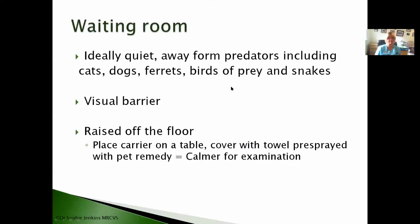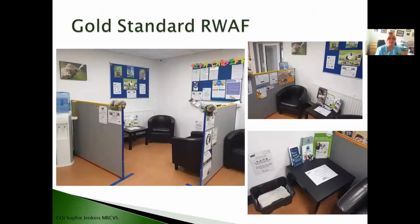So when you're looking in your waiting room, ideally what you're looking to find is that they've created an area that's away from predators, which does include cats and dogs and ferrets, birds of prey and snakes as well. Hopefully there'll be a visual barrier, which will mean your rabbit won't see them, and they've created an area off the floor, so that you can place your carrier with your rabbit on, and ideally there's a towel provided which you can spray with Pet Remedy. This is a spray compound which creates a calming atmosphere for the rabbit and makes them much calmer for examinations.